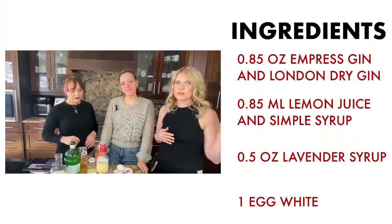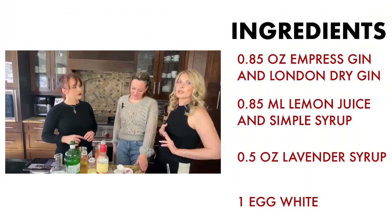Yeah, and just wait till you see the cocktail. Oh my God, gorgeous. It's gorgeous. It's a very pretty girl cocktail. Yes, it is. So it's all about women. And as we know, International Women's Day is coming on March 8th.